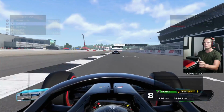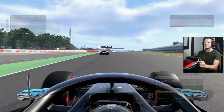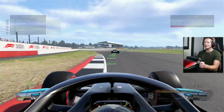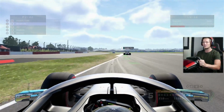Oh, are we gonna be looking to pass Hamilton potentially here? Back off a little bit, let off just a little bit, and then get back on it. See, that was a much smoother corner. I'm so worried about looking around and testing this thing out that I'm not paying enough attention. At least not as much as I should.